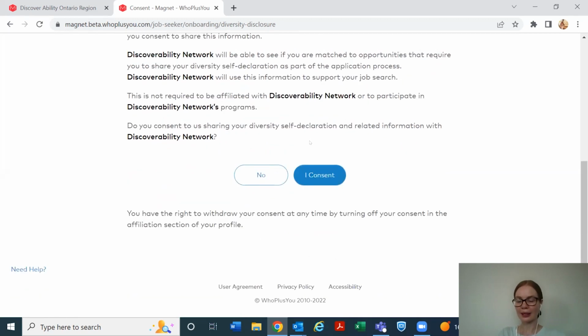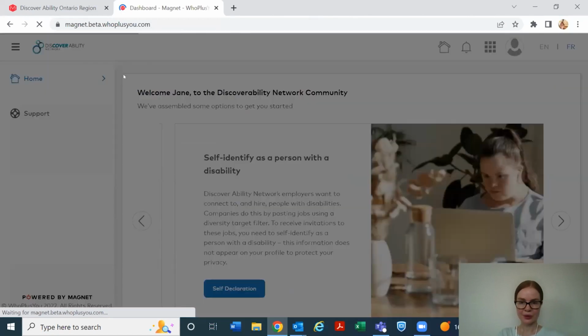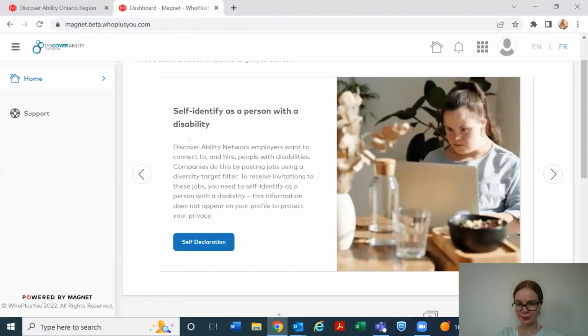So again, it is voluntary, and let's just say that when you're creating your profile, you're not ready to consent at this point to provide your self-declaration. You can go back later on at any time and add your self-declaration. So I'm going to say I consent. And now we have completed our profile here.